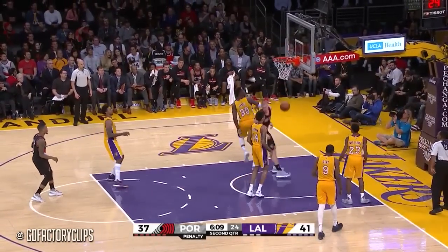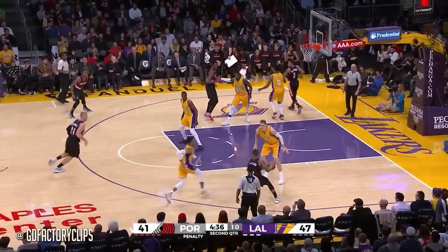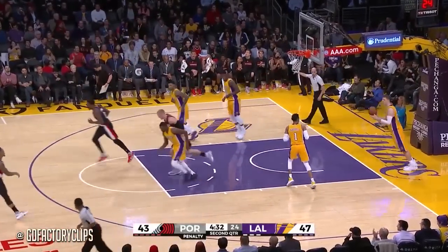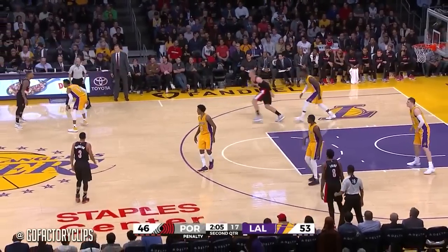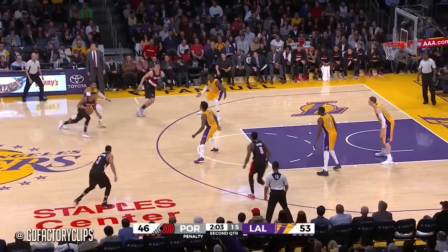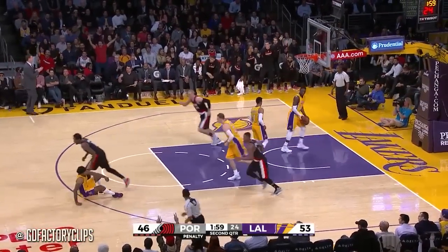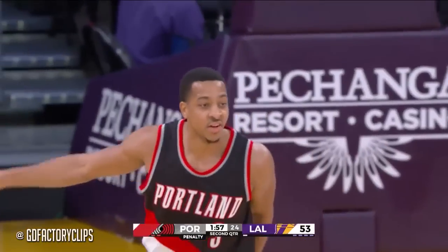Gives to Plumlee, one dribble, reverse, laid it up and in over Randall. Well, he felt like a fish out of water when he first came. Plumlee dives into the lane. Nice pass from Lillard to meet him on time. And Plumlee, Dame pumps it outside to CJ for 3. Got it! CJ McCollum on a nice feed from Lillard.